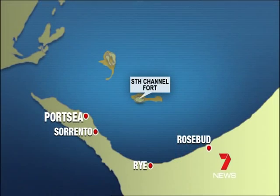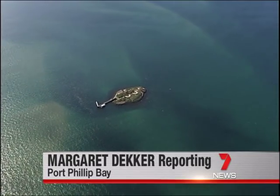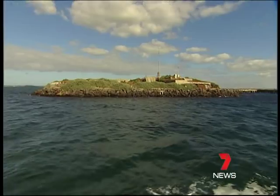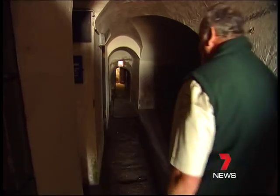Port Phillip Bay's early history is opening up to the public with the restoration of the colonial South Channel Fort. The tiny island reveals a fascinating past that's been hidden for more than a century. One could be forgiven for thinking this is Queensland or the Pacific, but just 20 minutes out from Portsea, this man-made island in the bay, South Channel Fort, is open for a remarkable step back in time.